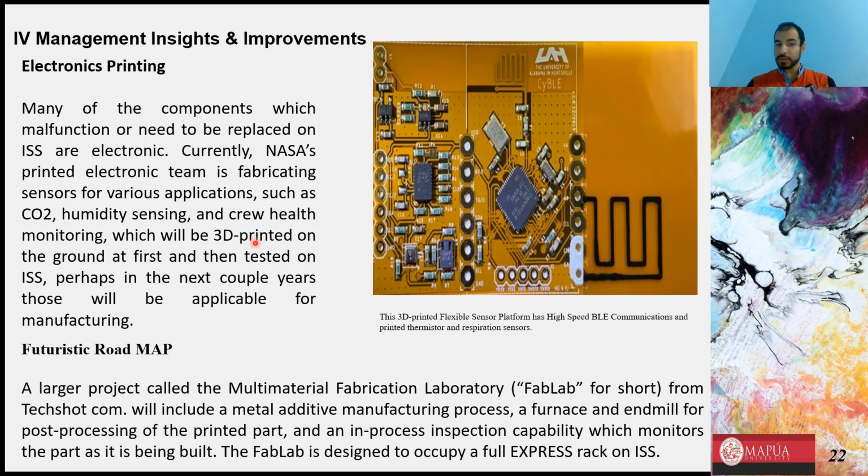What's the futuristic roadmap? A larger project called the Multi-Material Fabrication Laboratory from Techshot will include a metal additive manufacturing process, a furnace, an end mill for post-processing of the printed part, and an in-process inspection capability which monitors the part as it is being built. The Fab Lab is designed to occupy a full EXPRESS rack on ISS.